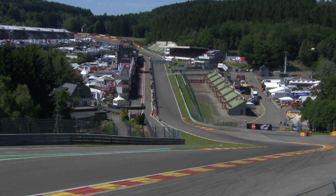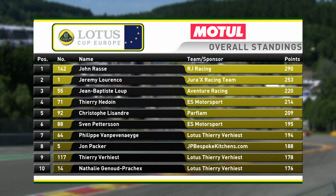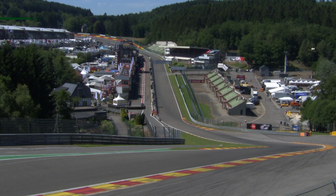Brilliant, thank you. So we're beginning to get towards the business end of the season, and it's John Rass who leads the championship courtesy of his domination of the production class. Jeremy Lorenko, though, in a very solid second, ahead of Jean-Baptiste Luc, Thierry Edouard, and then Christophe Legendre in 5th.